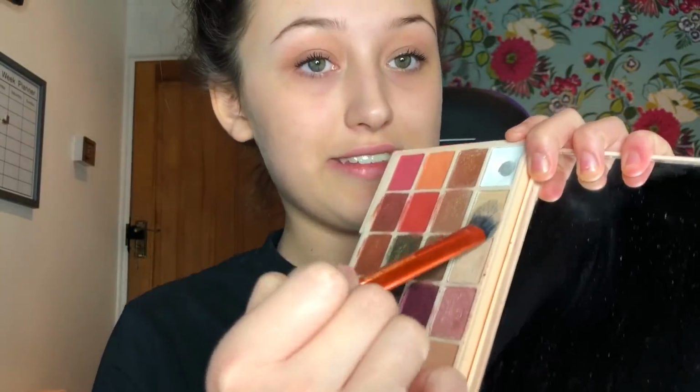So I'm just gonna dip this into the eyeshadow like this. Why am I doing this? And then I'm gonna paint it onto my face. That's not doing anything. Is it doing something? I don't know. This is gonna take a really long time. Wow, I'm so incompetent. Why am I doing this? I really can't tell if this is actually doing something or not.